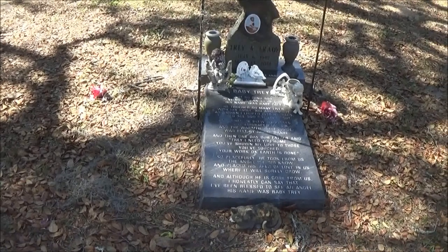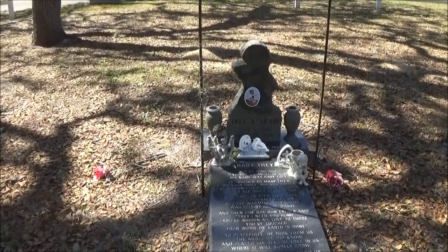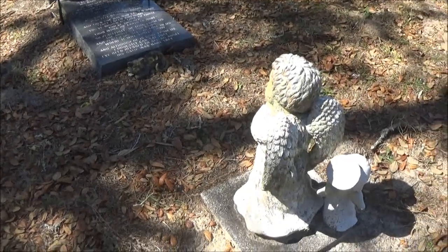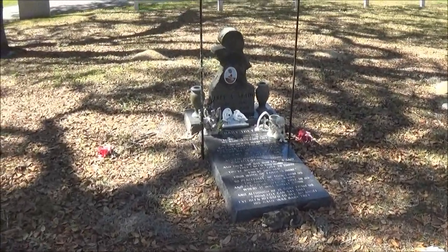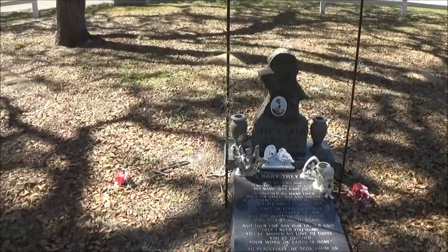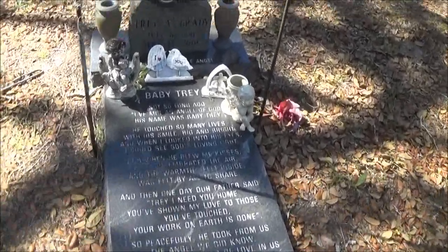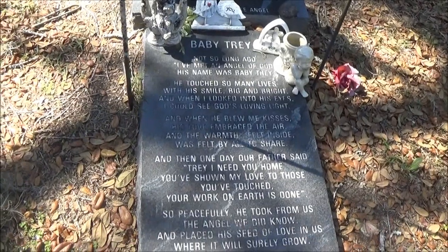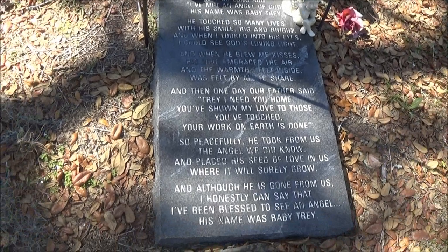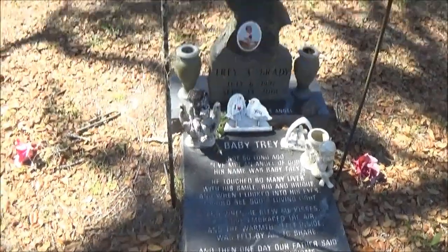Here I found another one here. It was a baby. Baby Trey. It's cute. And they got Angel looking at him. Isn't that pretty? Really, really cool. He was born in 1997 and he died in 2001. That's too bad. There's a saying here, but I'm not going to read it. So if you want to freeze it, you can, if you can see it. I don't know. The sun's kind of on it. Okay. Stay tuned.